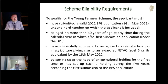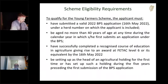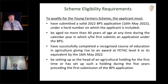They must have successfully completed a recognised course of education in agriculture, giving rise to an award at a QQI level 6 or its equivalent, again by the 16th of May 2022. And they must be setting up as the head of an agricultural holding for the first time, or have set up such a holding during the 5 years preceding the first submission of the BPS application.